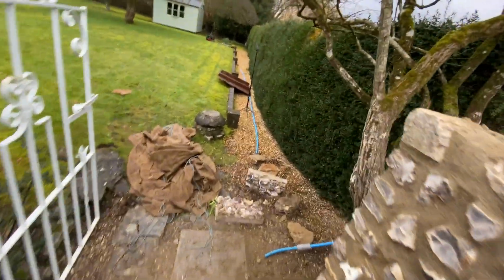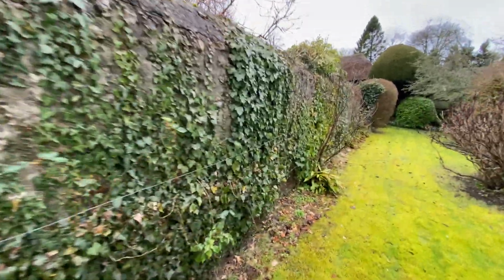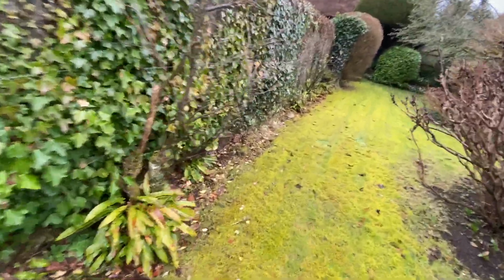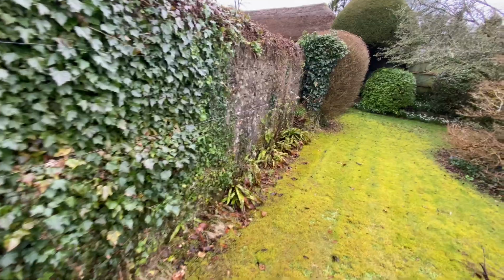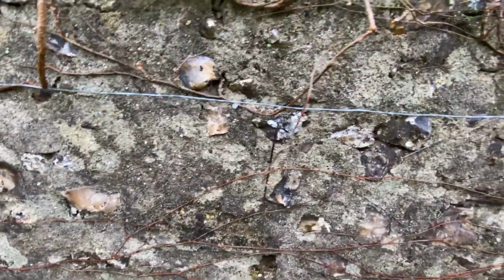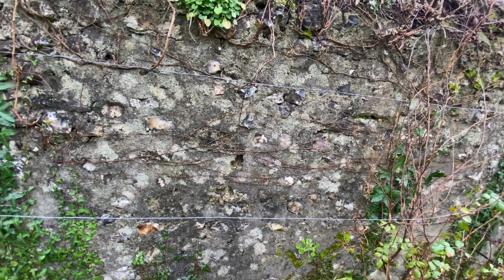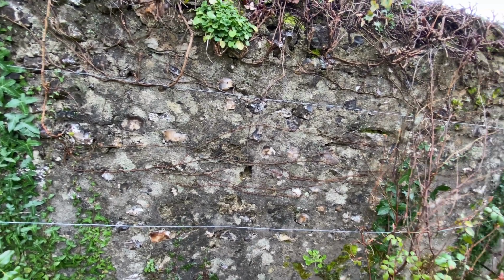Quickly show you this wall up here. So obviously what I was talking about on the last video about the walls, we're trying to match them. You can see some there, but obviously they're covered in ivy. This is basically what we were told to try and match, but how can you really match that? There is flint in there, but it's just basically been smothered with cement. So obviously we're not going to build a wall like that.